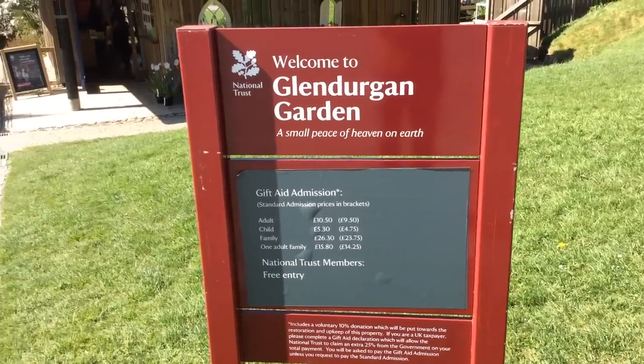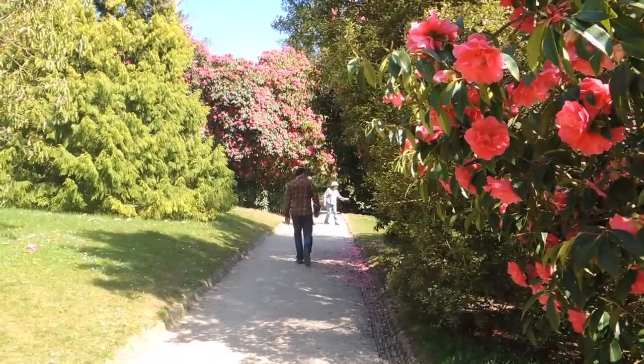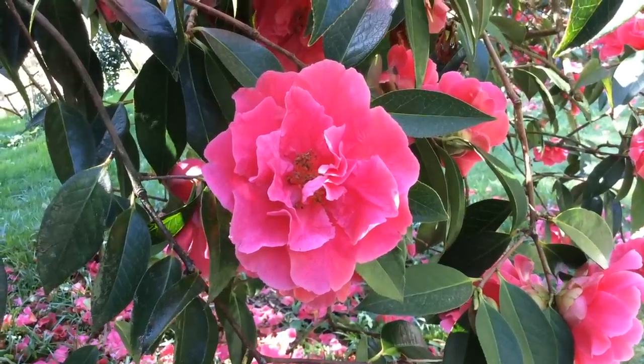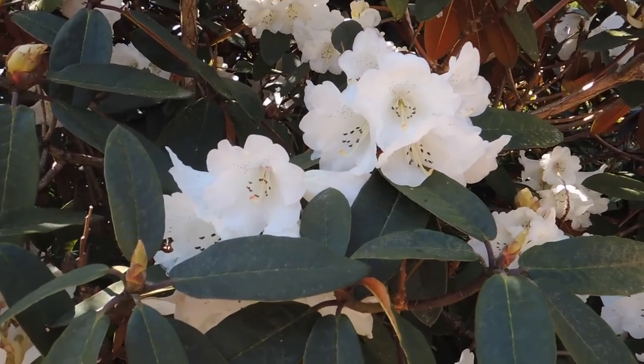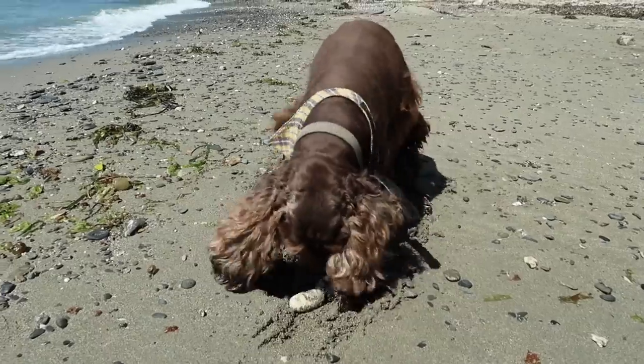So we're about to give you some suggestions that you can explore here locally without using your car, and maybe some that for the more adventurous, if you can drag yourself away from the hotel a little bit further afield. So if you don't want to leave the local area, have you tried a visit to Glendurgan Gardens? It's now owned by the National Trust and you can visit. Gardens are beautiful, very much a spring garden, but they have put in other varieties of plants that give you colour all through the year. And at the bottom of the garden is Durgan Beach. Absolutely stunning.